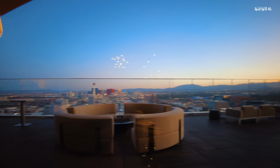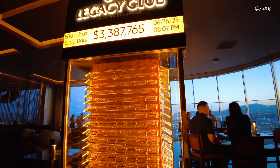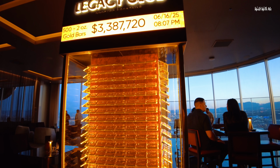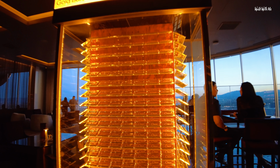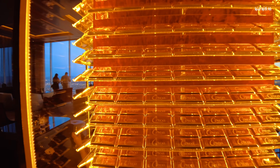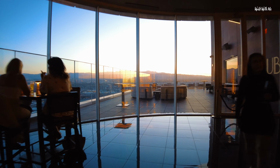Oh no, it's not open. I can't go out there. That is real gold bars. He put in $3,387,000. Wow. Alright, so they've shut that for some reason, but I'll show you the sunset.